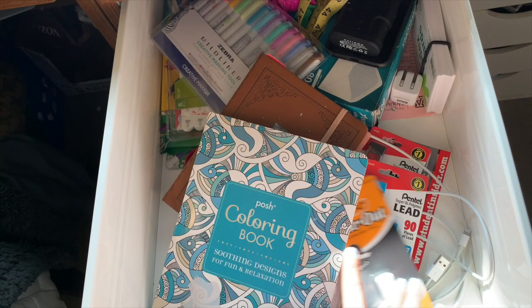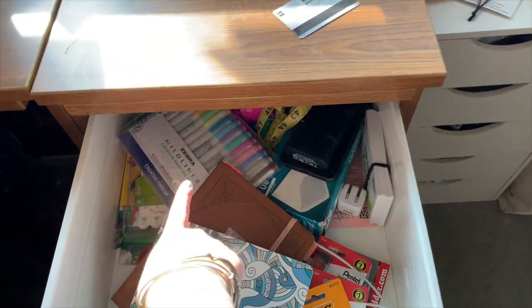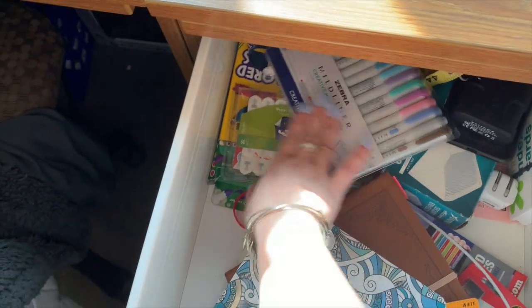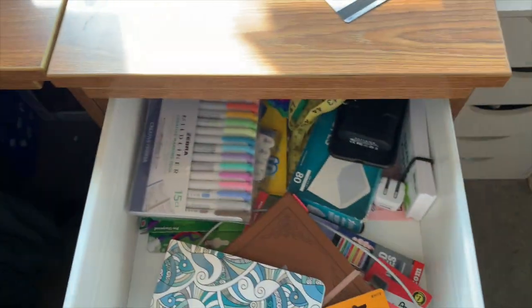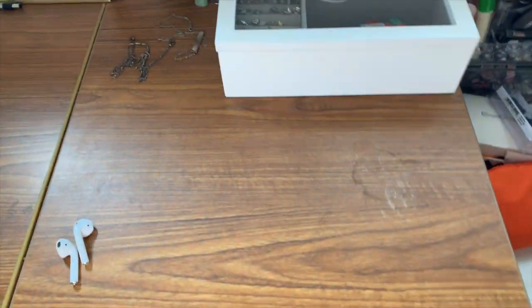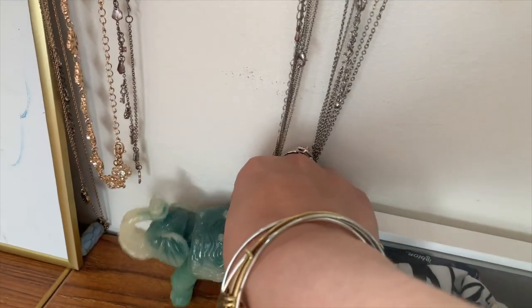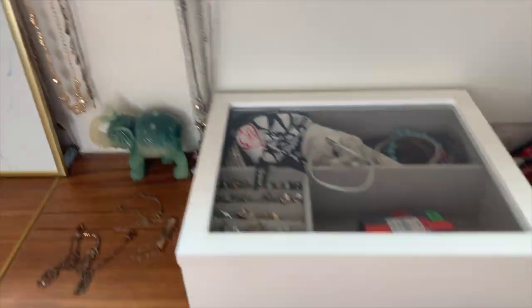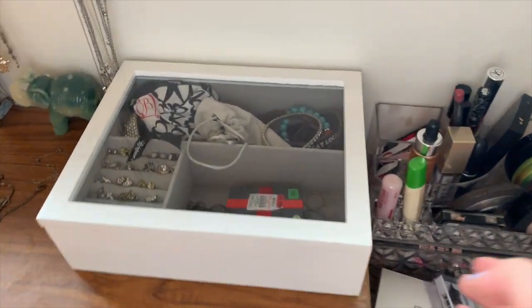And then this is just more school supplies and more art stuff. I like to bullet journal, so I have all this, and it also comes in handy for projects and stuff. Here's my cat card. Over here I just hang my necklaces. This is an elephant my mom got me for my graduation present. It's good luck. I love elephants, which you'll see.